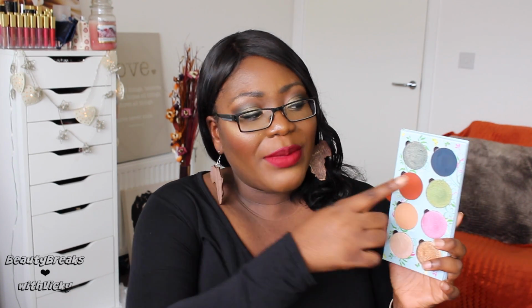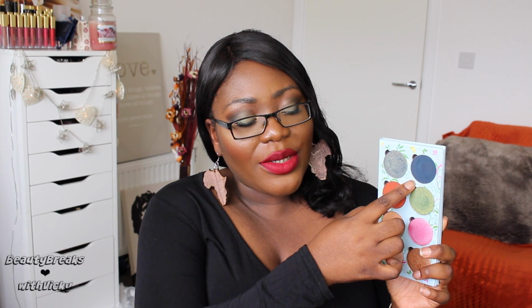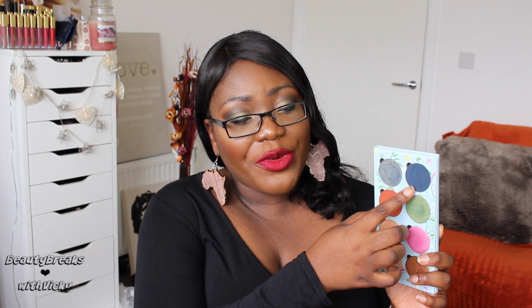The next shade I'm going to swatch is the navy blue, which is a matte eyeshadow, and it's called Crushed Blueberry. Now this colour feels quite rough, but look at that pigment, guys. Look at that pigment. Obviously if you're using a brush it would apply a bit differently, but just from using my fingers, this is amazing. And look how much is left on my finger after I've applied it.